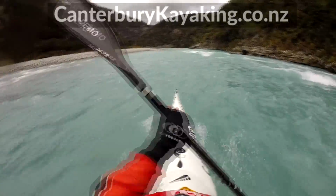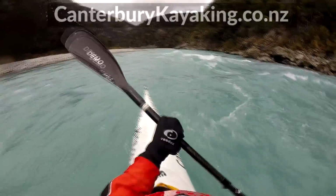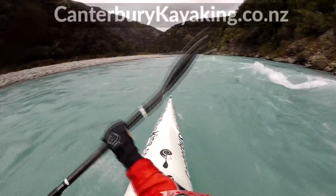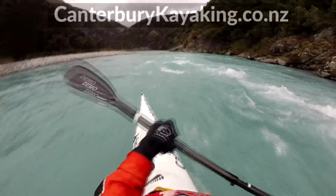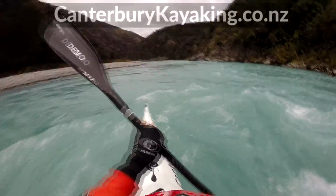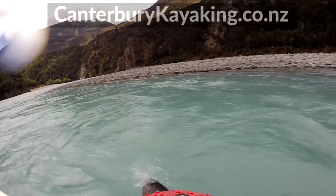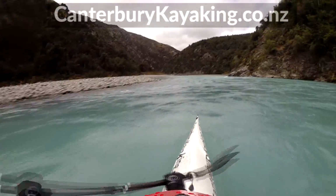Avoid those waves that some of you might not like the look of, and you're in luck. You don't have to paddle through them. You can just paddle to the left and you'll have a sweet line. Don't go too far left. There are some eddies there to potentially spin you out. So just on the inside of the main flow is where you want to be.